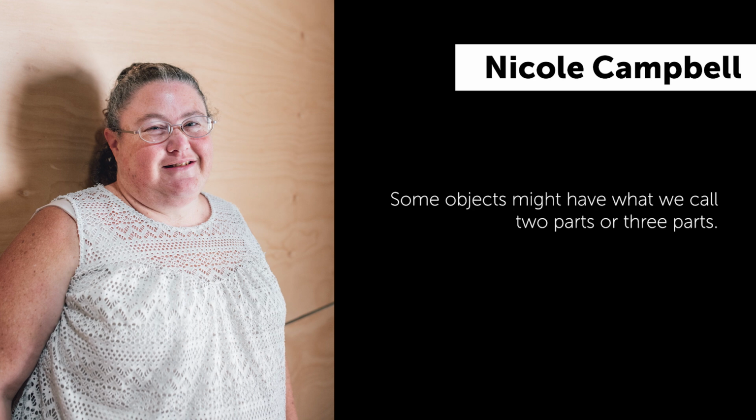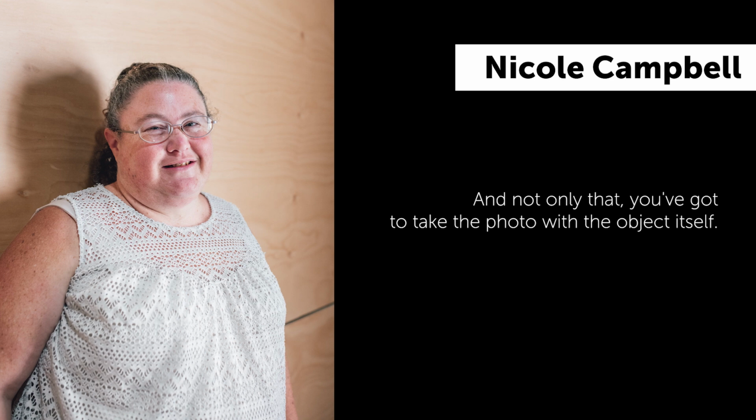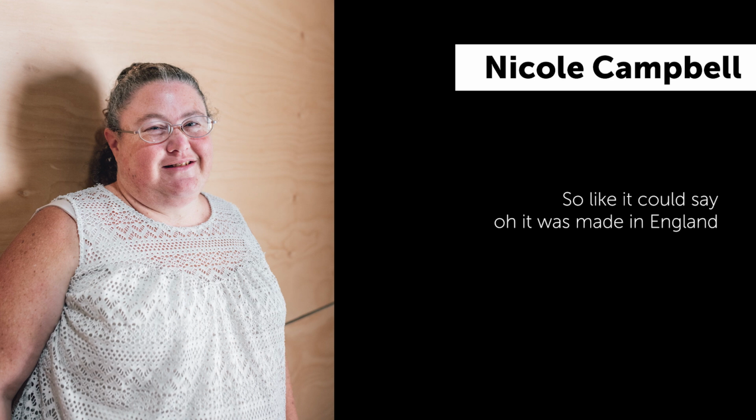Some objects might have what we call 2 parts or 3 parts. So say if you've got a knife, fork and spoon, that would be A, B and C of that year. And not only that, you've got to take the photo of the object itself, and then you've got to get the maker's mark on the object. So it could say it was made in England, or some of the army stuff have different things on it. I love who I work with.